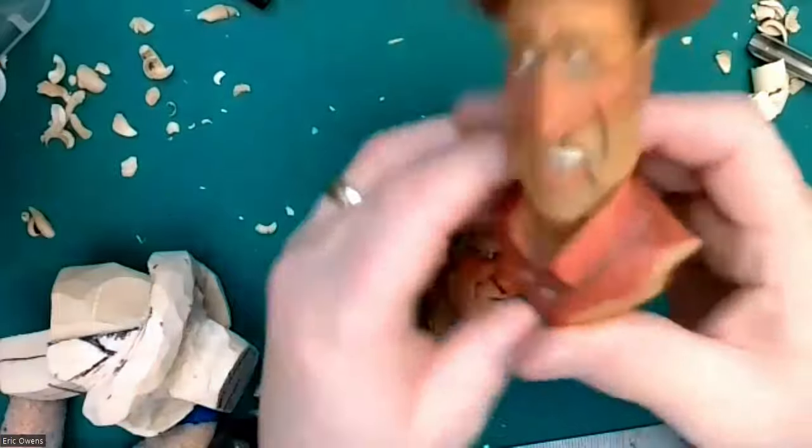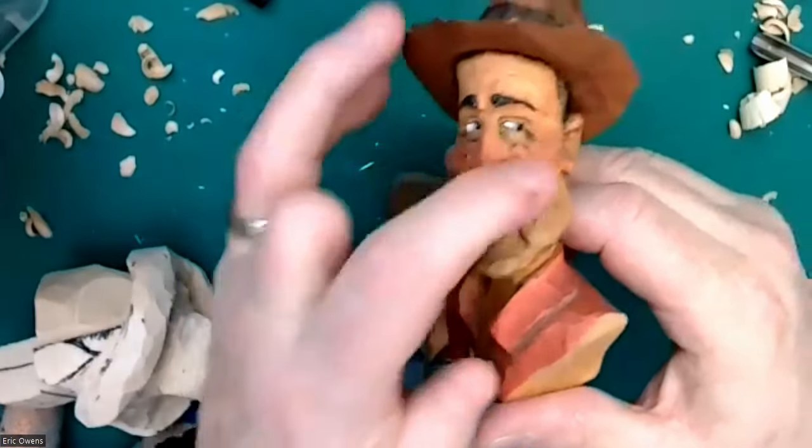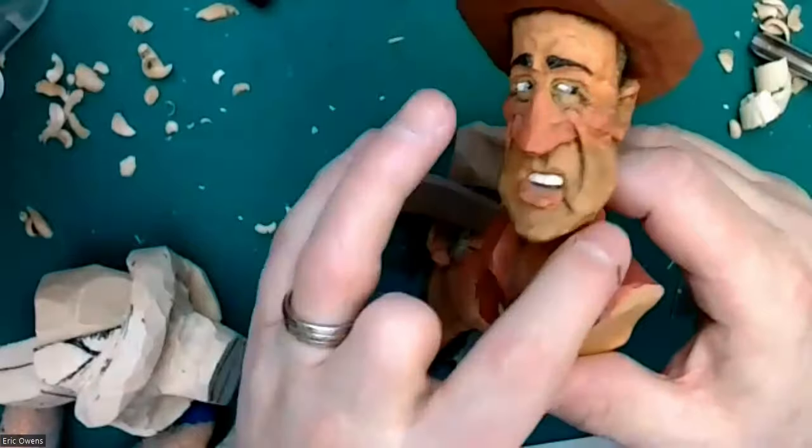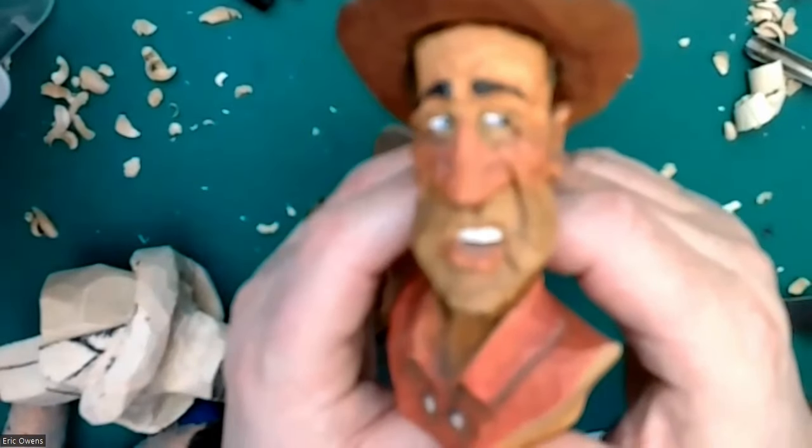Here's another Ryan Olson. Look at that chin. So the face is elongated up here, and the chin and the bottom part is elongated down here. So there's a lot we can do with this.